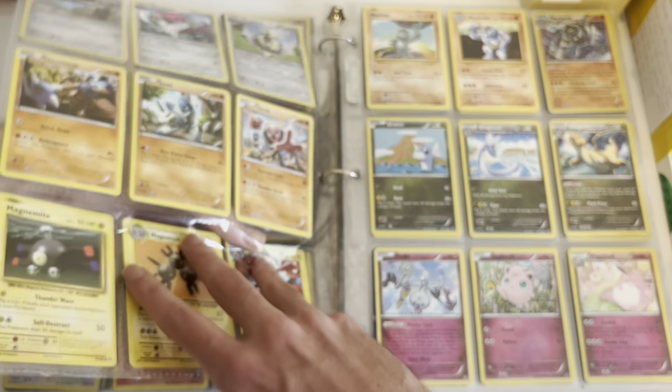Have some other ones. I did used to have Metagross, and I traded him, I believe. We have Staryu and another Staryu. There's another Staryu. There's like 3 of them. He's okay. Some other ones here. Another Pikachu, another Raichu. Yeah, there's some cool ones, I think.